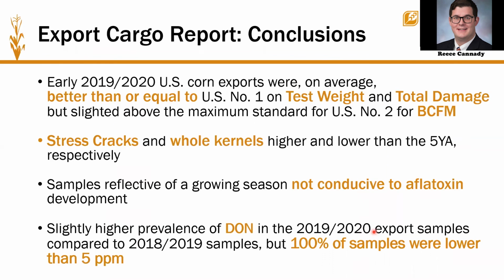So in conclusion, for the whole report, 2019-2020 corn exports were on average better than or equal to #1 when it came to test weight, total damage, and then slightly above the maximum standard for #2 when it came to BCFM. That said, we were still able to meet grade on all shipments headed out of the US. Stress cracks and whole kernels were higher and lower than the 5-year average respectively.